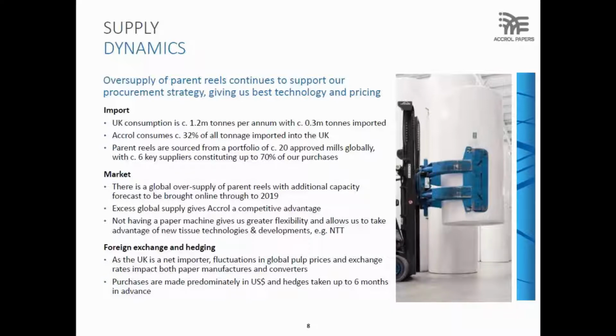In terms of FX and hedging, the UK is a net importer. Fluctuations in global pulp prices and exchange rates impact both paper manufacturers and converters to the same levels. Majority of our purchases are in US dollars. We do buy a small amount in euros. We do hedge. The policy is to hedge for 6 months. However, we have taken a longer view on that in terms of FY17 and into FY18.